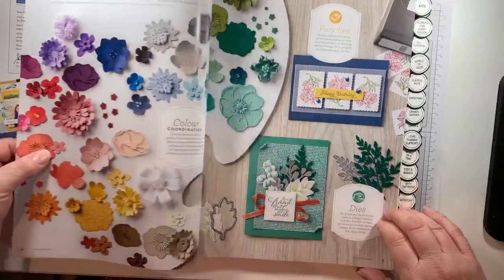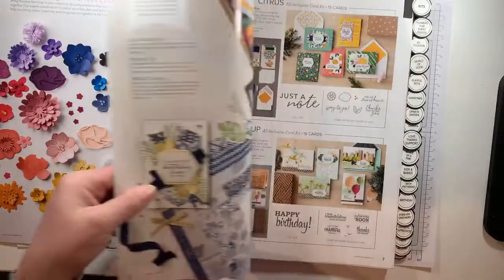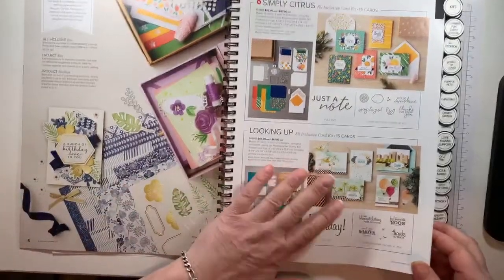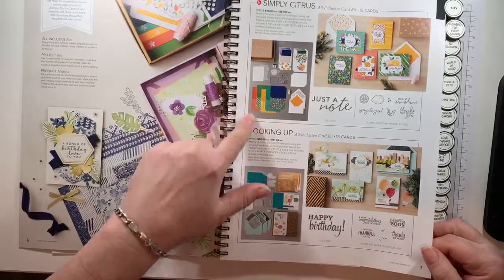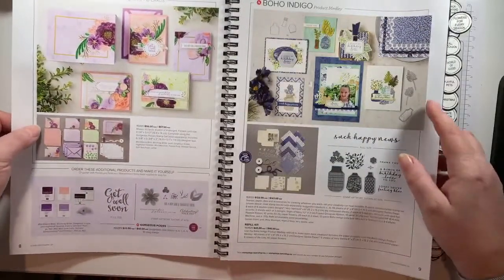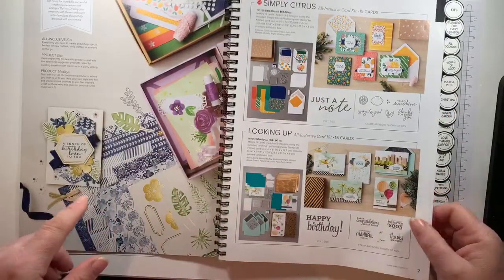There's always information about the products in the front. The photography is just beautiful. I just love all of this. So the kits are in the front. There are some beautiful new kits like the Simply Citrus and this gorgeous Posies and Boho Indigo. And then they've also carried over this Looking Up kit.